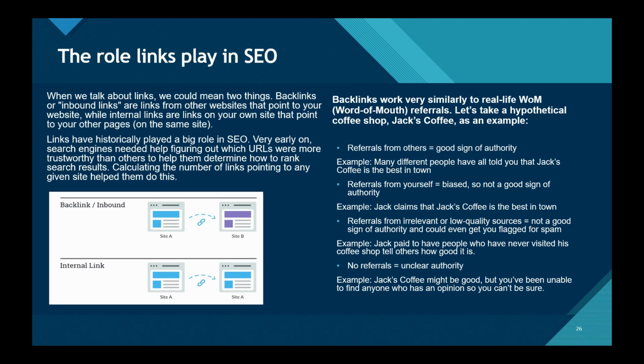Backlinks work very similarly to real-life word of mouth referrals. Let's take a hypothetical coffee shop, Jack's Coffee, as an example. A referral from others is a good sign of authority. For example, many different people have all told you that Jack's Coffee is the best in town. Then, a referral from yourself can be biased, so it is not a good sign of authority. For example, Jack claims that Jack's Coffee is the best in town. It's because you are saying it yourself, so you might be biased in this statement.